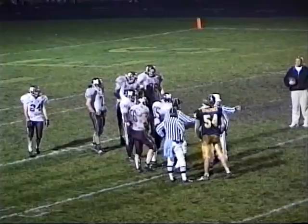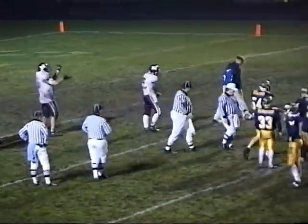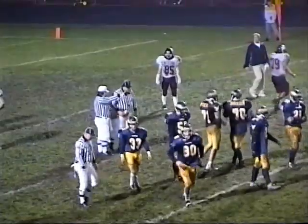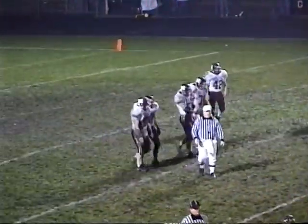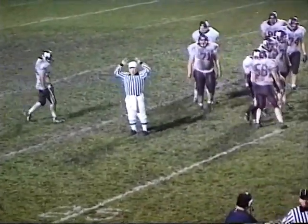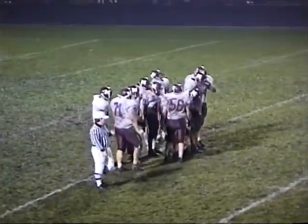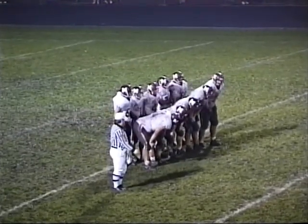9-7, Moline is trailing with 34 seconds left to go here in the first half of play. Moline will have it first and 10. I guess they're maybe where they're going to be conferencing for field position. And the ball will be turned over on downs to Moline. Okay, it's a loss of down on that play. There you go. At their own 35-yard line is where Moline has this football.